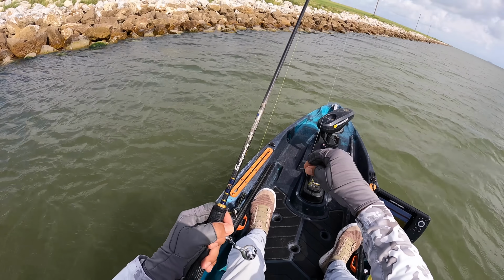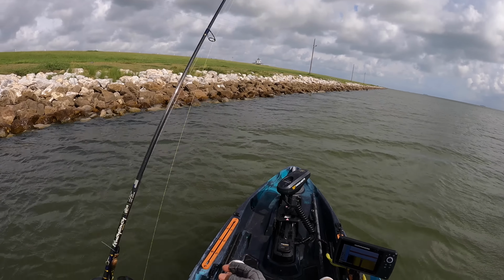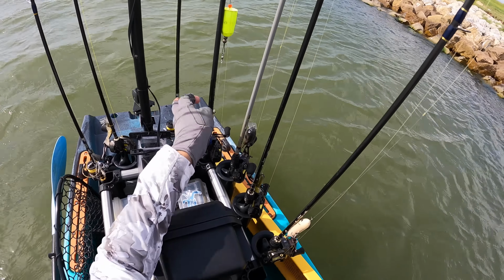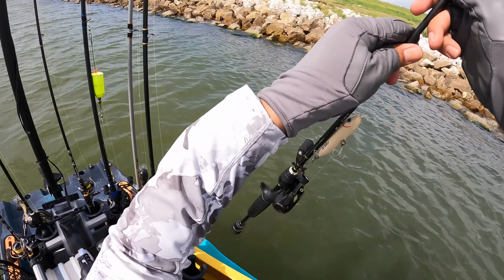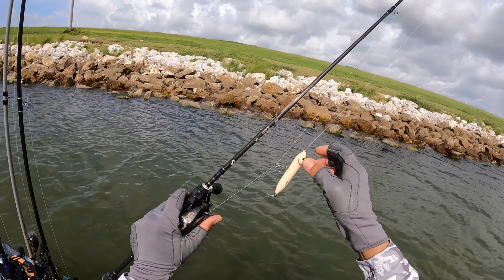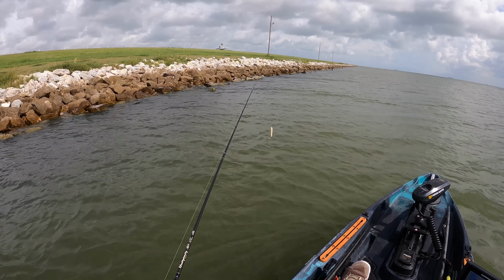I attempt for flounder against the rocks. It didn't work. Let's put this away and we'll go with something that swims at the top right here. I've been seeing a few blow-ups, small ones, but I'd like to know what they are. We'll see if we can get something to bite this fella.